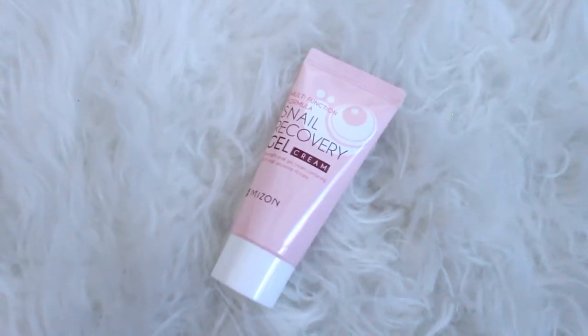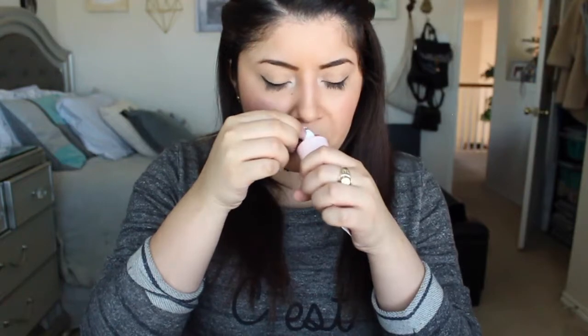Okay. The last product in the bag is this multifunction formula snail recovery gel cream from Mizone. This cult favorite is the perfect springtime moisturizer. Balanced, lightweight, and great for all skin types. Okay, so it comes with this pretty pink packaging. I'm just gonna open it up to see what it looks like. It just looks like a standard little cream. Can't wait to try that out. Oh, everything's sealed. Hello, I would expect that. It has a faint scent, but nothing too drastic, nothing too overpowering.